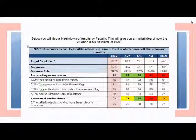As you can see, what we've done is we've split it out and given it a score out of 100. Some faculties score well, some not so well. Why not use this data to compare why your faculty is not doing as well as others and branch out and find out what's going on? Have a read of this though, and if there's anything you want to ask or anything you want to find out, please let us know.